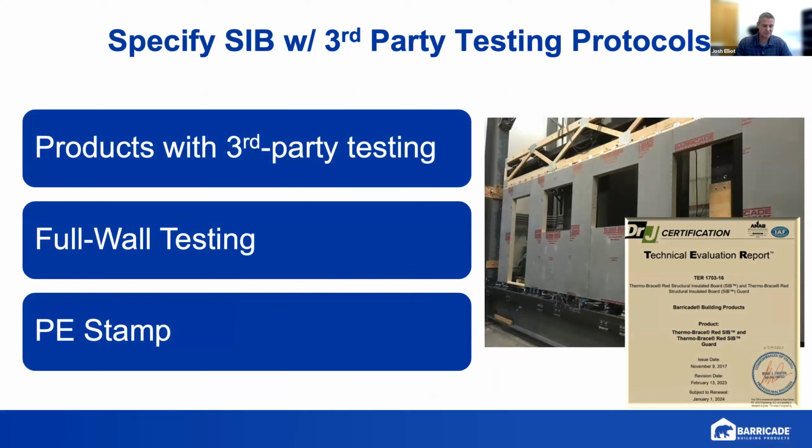SIB is manufactured under a strict quality control process in-house where it is tested constantly. But there is also third-party testing where it's been tested in full 23-foot walls, 4x8 walls, perforated, portal frames for, say, a garage door. During this testing, every stud has load cells under it. Deflection is measured. We know where every pound going in and where exactly it comes out. And to prove that, you can go to the websites for the TERs. They have PE stamps for every 50 states, just for comfort reasons, proving that you have nothing to worry about there.